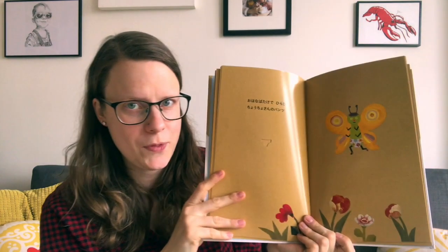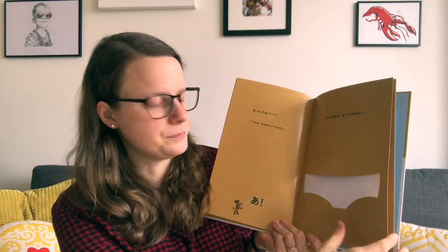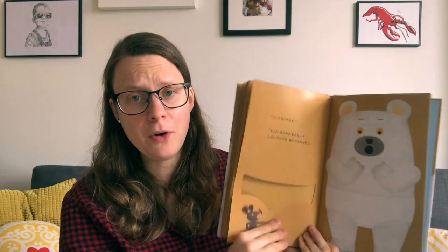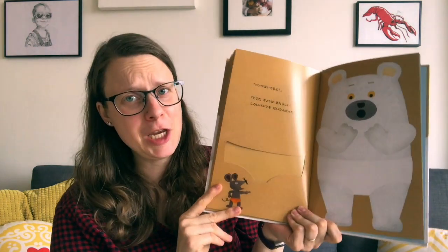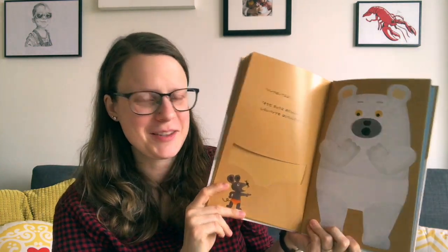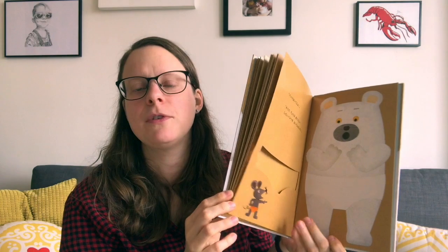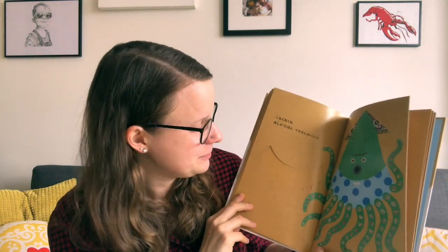No, they're butterfly's pants. And then there is a lovely twist at the end. And they come up on this pair of pants, at which point, polar bear remembers. Oh yes, I put on my new pair of white pants this morning. Silly me. So that's a fun little twist at the end. I usually don't reveal twists at the end of books, but I just thought this time I would. So that's polar bear's pants.